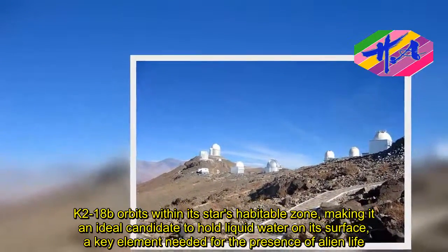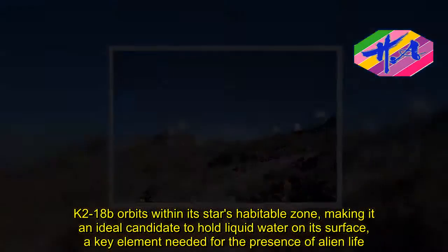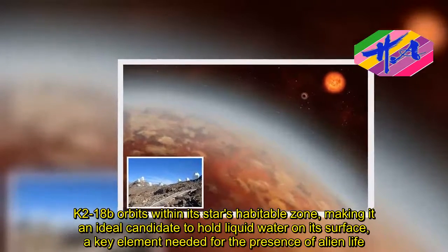K2-18b orbits within its star's habitable zone, making it an ideal candidate to hold liquid water on its surface, a key element needed for the presence of alien life.